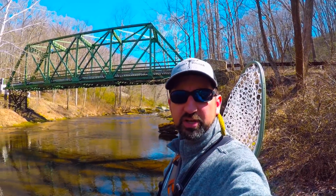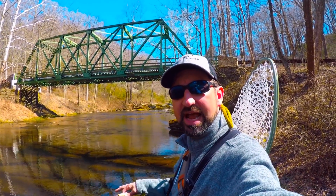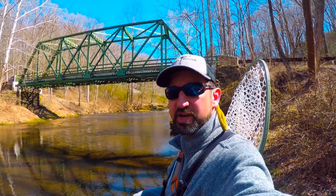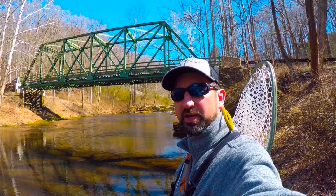Okay, guys, I did pretty good down below there. Just jumped up here to Falls Road, which is the last road that crosses the Gunpowder before the Prettyboy Reservoir Dam. So I'm gonna jump in here at Falls Road and walk up to the dam. It's a pretty good hike.